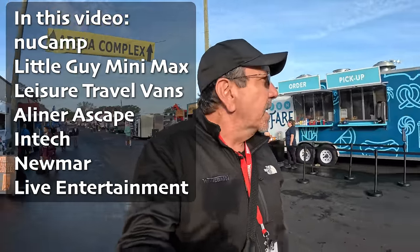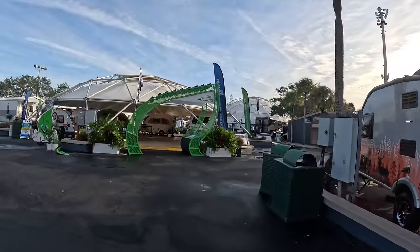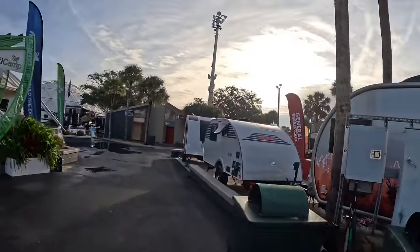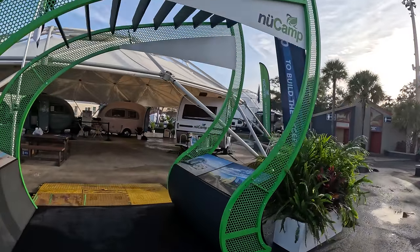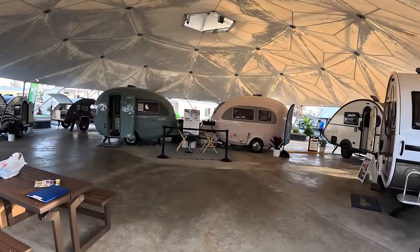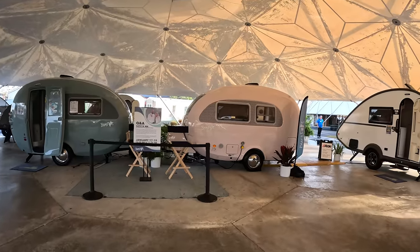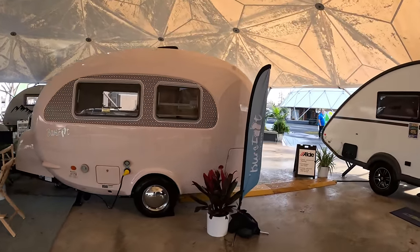So anyway, we're gonna start with nuCamp, which is right here at that canopy right there. Well, here we are, nuCamp, mainly famous for teardrops, which are very peculiar, a very unique design. We've seen this blue Barefoot before, but this year they came with a pink Barefoot. So let's check it out real quick here.